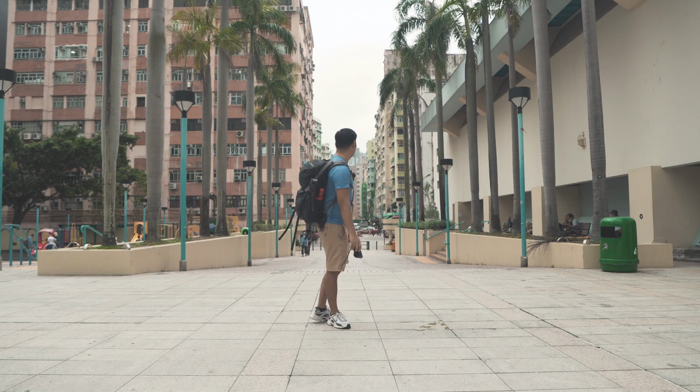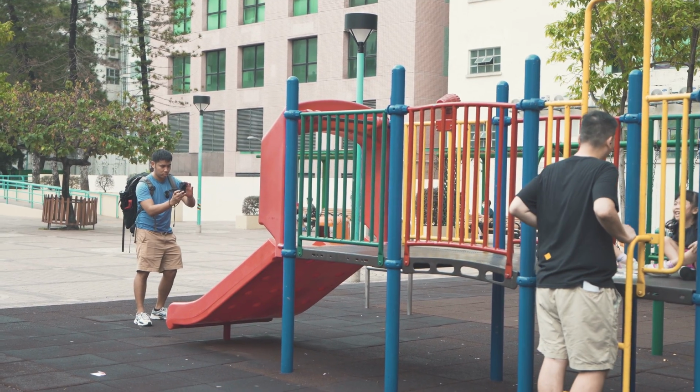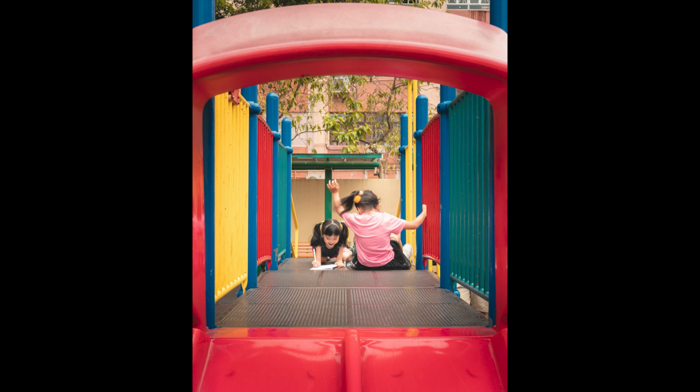I don't know if it was from the heat, but I really struggled and only took a handful of random photos. So I decided to lock in the best framing I could find so far. In this small playground, I applied every challenge rule that we've had. Framing, colors. Ooh, I think it's a nice shot.